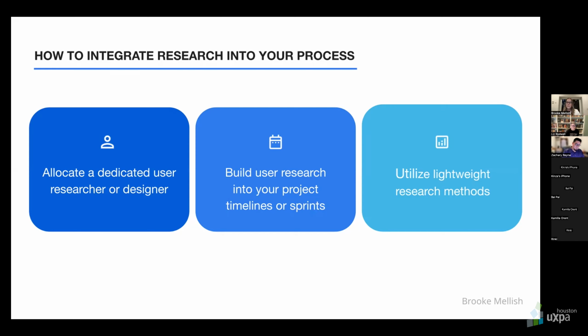And then utilize lightweight research methods. So this is really nice. Again, as I said, we did a lot of usability testing, user interview surveys, not quite as much contextual inquiry and things like that, which would take much longer in the beginning. So we're moving towards that now, but in the beginning, just find a couple of methods that work for you and your timelines and that everyone's agreed upon.